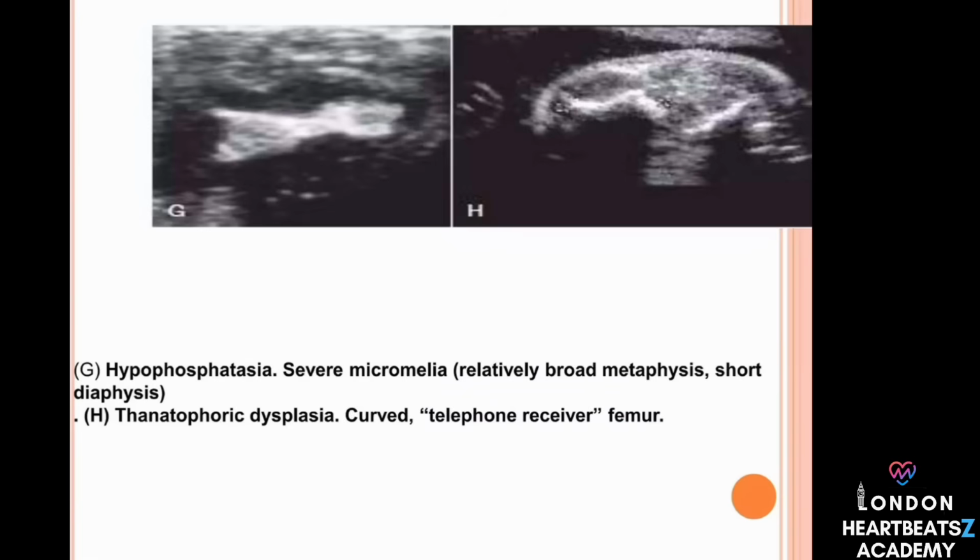We've now journeyed from the top of the head all the way down through the internal organs and the musculoskeletal system. The final structure evaluated during the anomaly scan is the placenta. What does the scan assess regarding the placenta? Right. Evaluating the placenta is indeed an important final component of the second trimester anomaly scan. The primary assessment is determining placental localization. That means identifying exactly where the placenta is attached within the uterus.